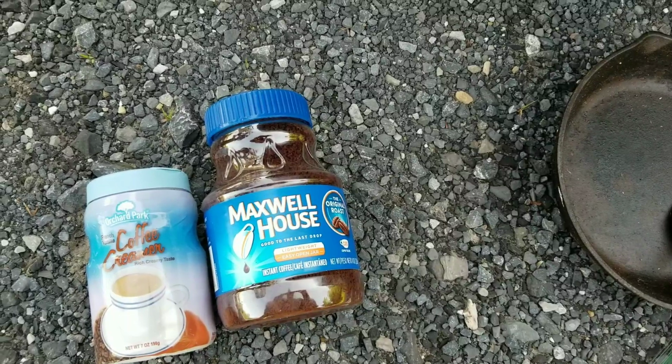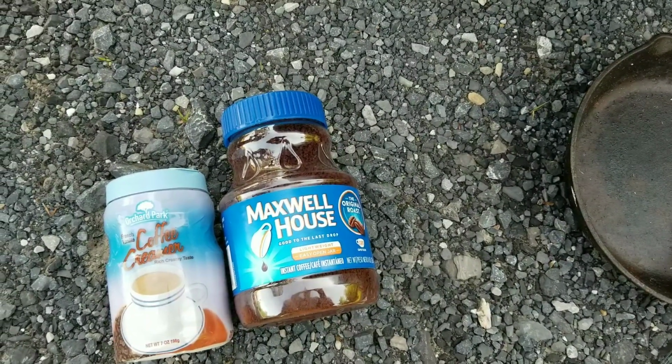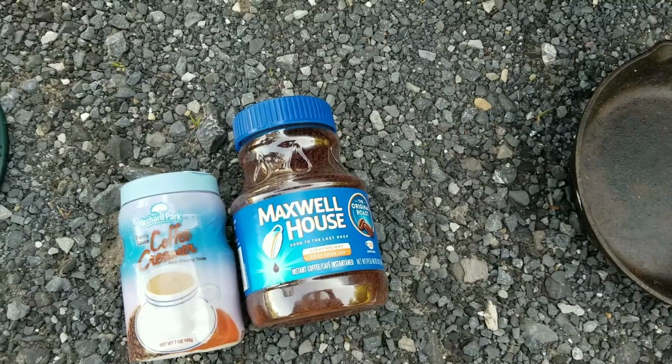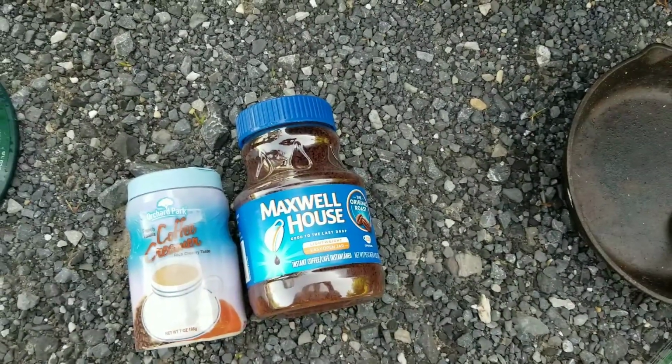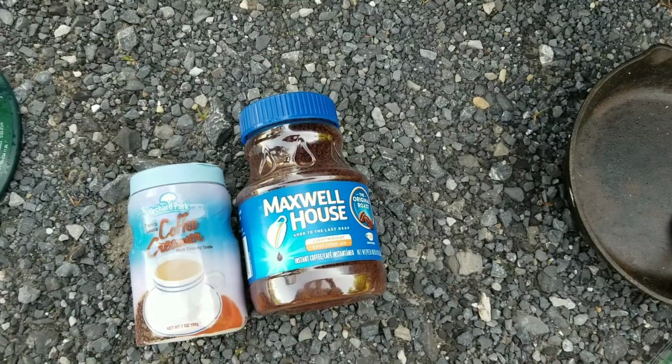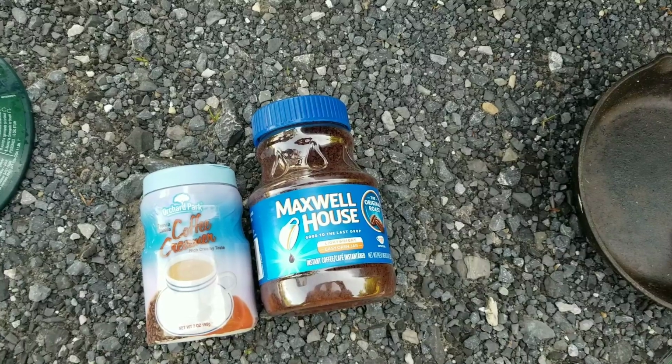And then I'm just using Maxwell House dehydrated coffee, instant coffee. With that kind of coffee, I like my coffee a little stronger, so it could be as strong as you like it. Just keep adding more if it's not strong enough. I don't really mind too much. But yeah, that's my coffee drink.